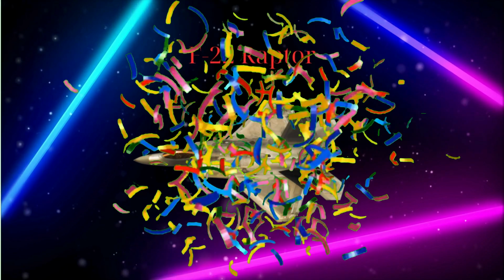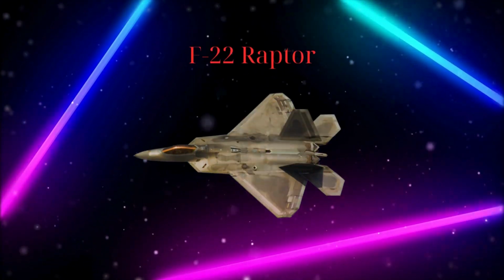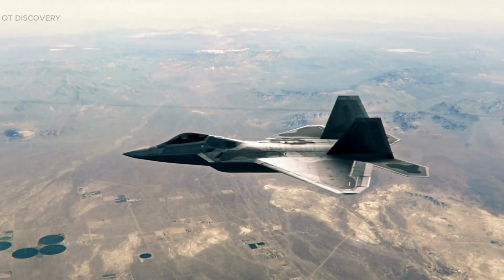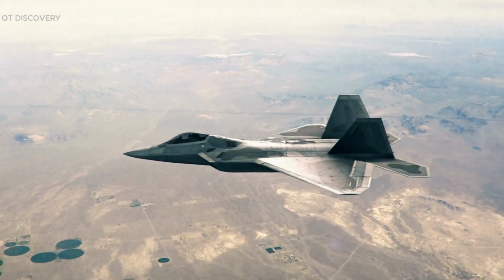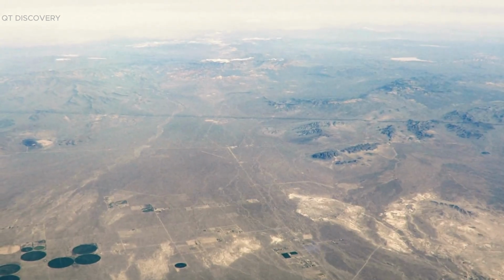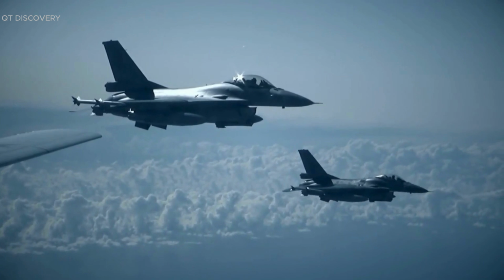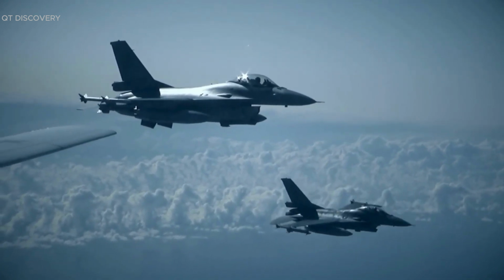F-22 Raptor. Lockheed Martin. F-22 Raptor. Stealth air superiority fighter. Manufacturing country: United States, equipped with the U.S. Air Force.